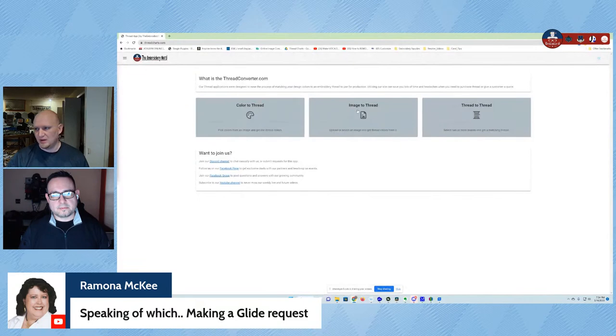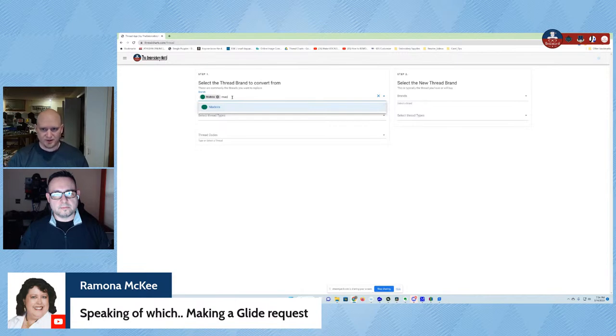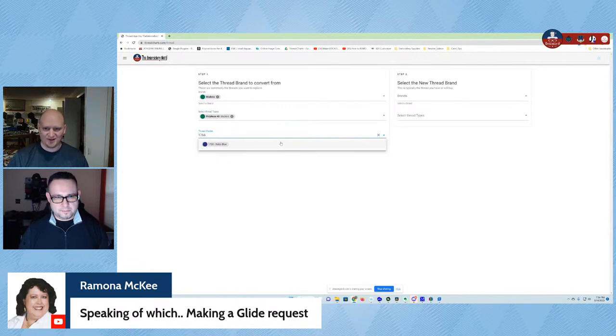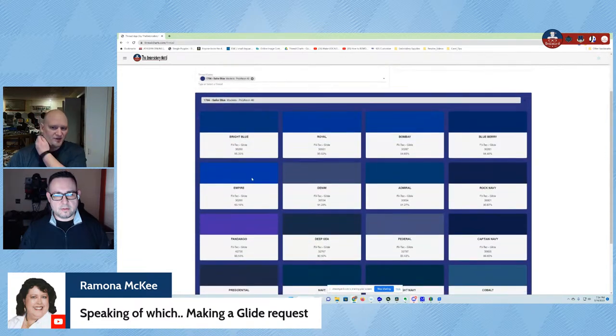And then Ramona says, speaking of which, making a Glide request. So it is under there. I believe it's under Filtech. We'll just go ahead and pull it up here and add to stream. So if I went thread to thread, and let's say I went with Madeira, because I know most of their thread colors, and you go to Poly Neon 40, and let's say 1766. Then you go to, and I want to say it's under Filtech, Glide. There we go. Now you can see here, it gives us the Madeira color, which it's going to set there in the background.